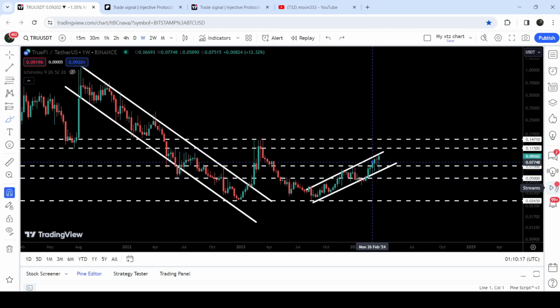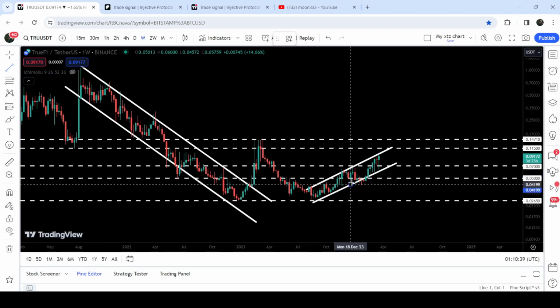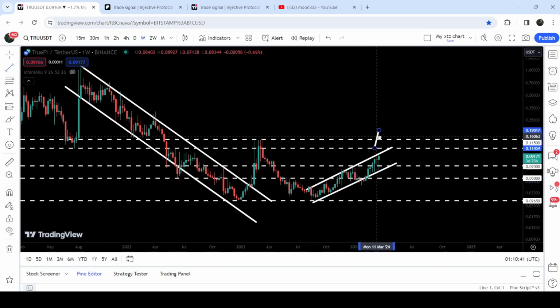Right now, the price line is trying to break out the resistance of this channel. In case of price rejection, the price line can again drop down to the support of the channel somewhere here, approximately at 7 cents once again. And over there we will have two supports. One will be the support of this up channel, and the second support will be this 7 cents, a quite long-term support. And in case of breaking out this up channel, the target to the upside can be here.